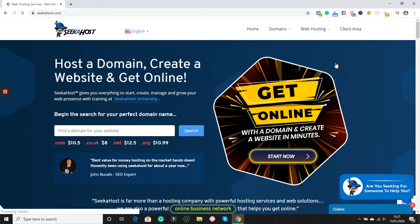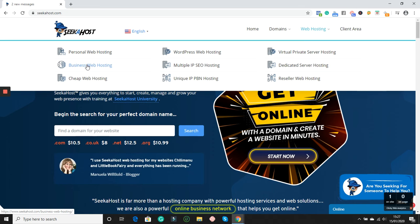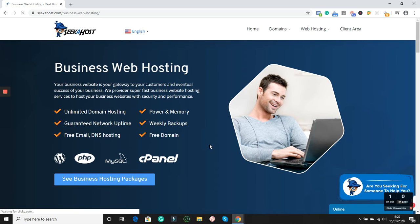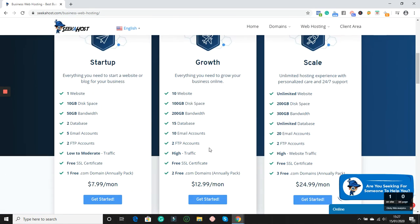When it comes to a business website, SeekaHost.com offers business web hosting services, which are very high in scalability, space, and power. You can see even for one website, SeekaHost.com offers a startup package with 10 GB, which is really enough for you to build a pretty big website with a lot of content, hundreds of blog posts and things like that. 50 GB bandwidth is also available, and you get up to 5 email accounts.